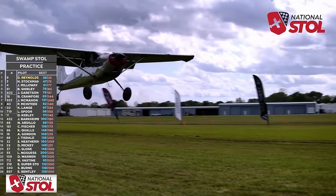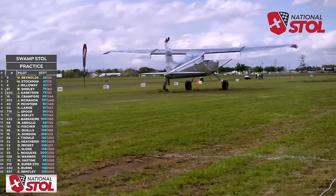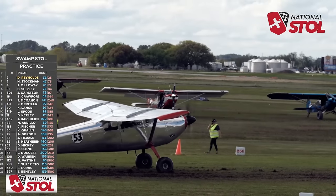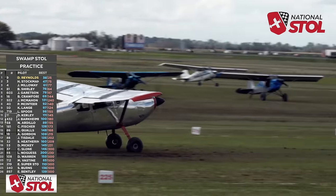Don Mickey holding it off. Ooh, it's good. Now he's got to get it stopped. Look at it. He's just locked up, sliding through the mud. Or should I say, sliding through the swamp. That does seem accurate.